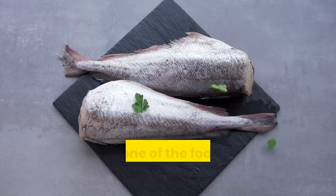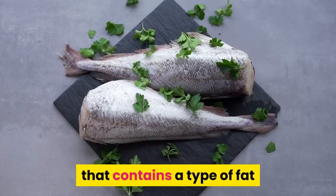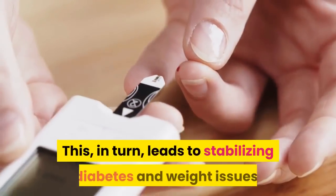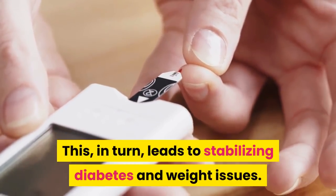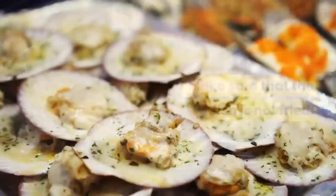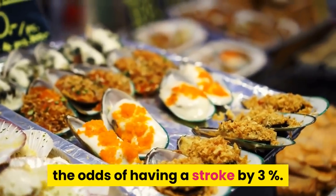Fish. Fish is one of the foods that lower A1C. It is a protein that contains a type of fat that helps reduce body weight and inflammation. This, in turn, leads to stabilizing diabetes and weight issues. Make sure that the fish is not fried. Fish has also been credited with reducing the odds of having a stroke by 3%.